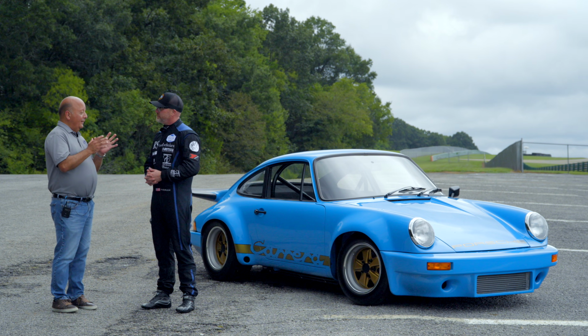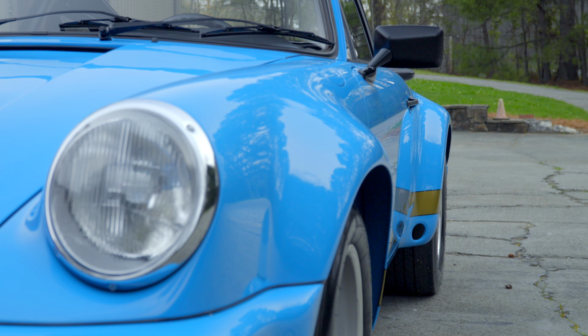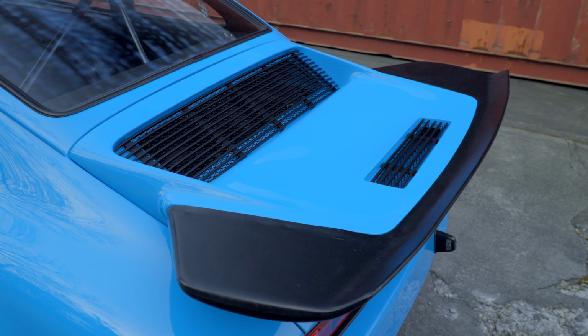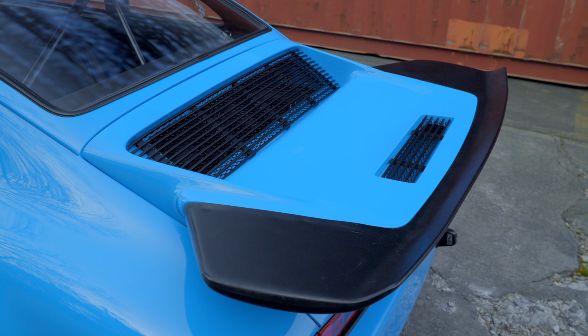So visually, it has big chunky flares in the front and the rear. Yes. And now they got rid of the ducktail and they got what we would call, I guess, a Carrera tail, although it wasn't, but it's much bigger than a Carrera tail. Oh, 100%.